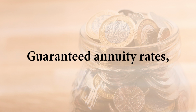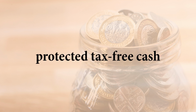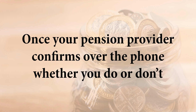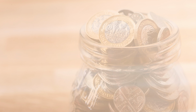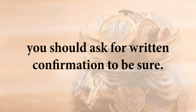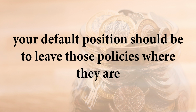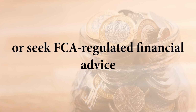Guaranteed annuity rates, guaranteed investment growth rates, guaranteed minimum pension, protected tax-free cash, or if it is a final salary or defined benefit pension. Once your pension provider confirms over the phone whether you do or don't have any special benefits that are unavailable on the open market, you should ask for written confirmation to be sure. If you are one of the lucky ones to have such special privileges, your default position should be to leave those policies where they are or seek FCA-regulated financial advice.